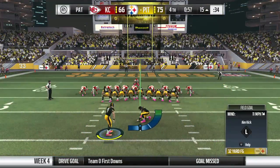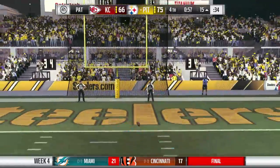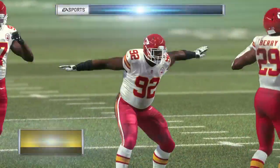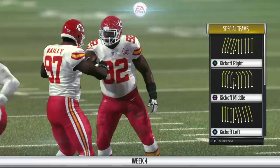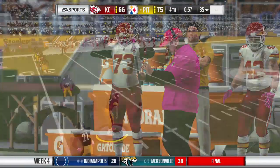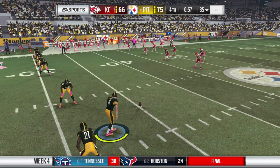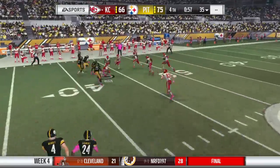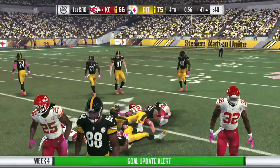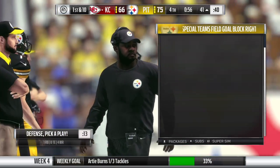Extra point now by Boswell. And it's no good. Oh, he misses the extra point, and our score stays right where it is. And the Chiefs are going to make the recovery. Well, fourth quarter, they felt like they needed the football back. Unfortunately, they couldn't get it.